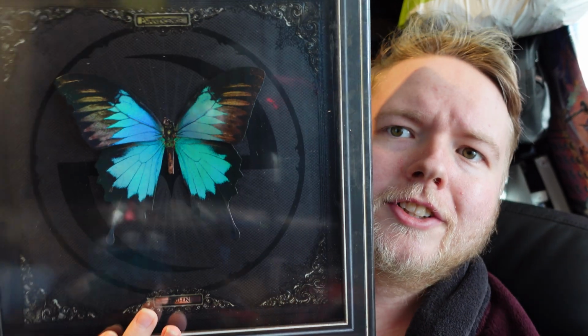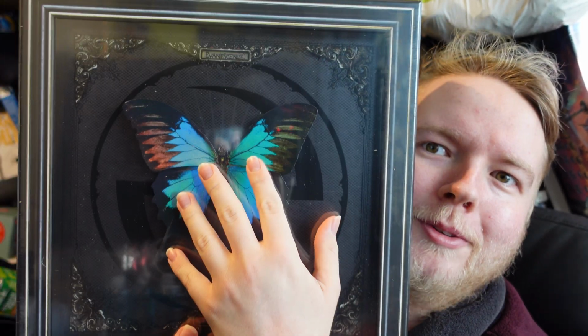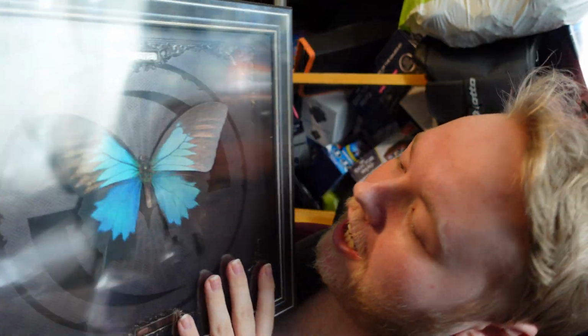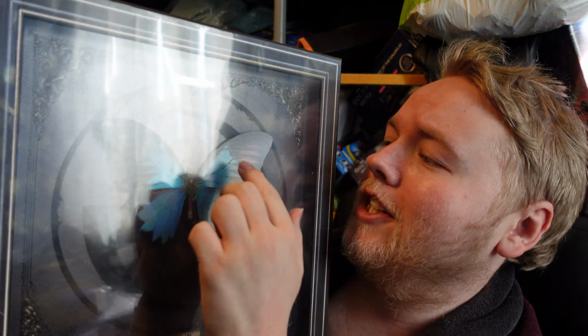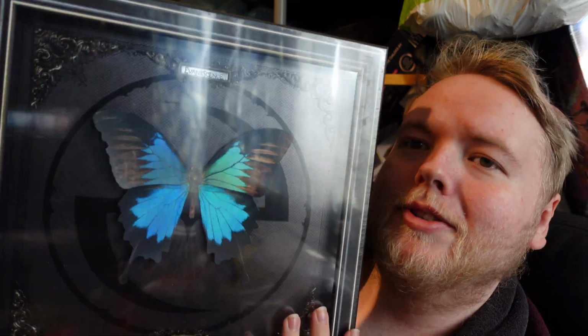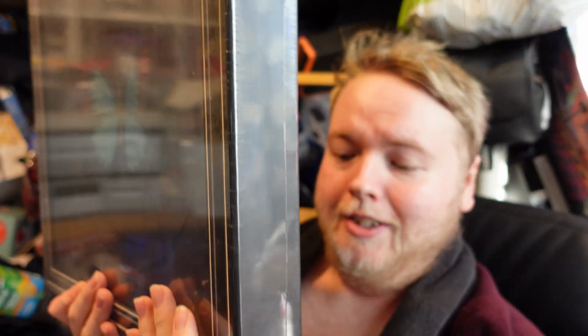Let's get a bit more light in there. There we go. So yeah, this is £150 for this. I thought it was just printed on, but there's actually like a cutout type butterfly in there. I would have thought it would have been wrapped up in some bubble wrap or something, but it's just inside that cardboard. So just be wary.